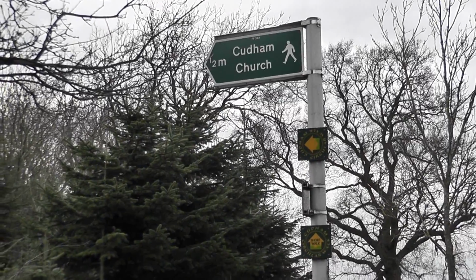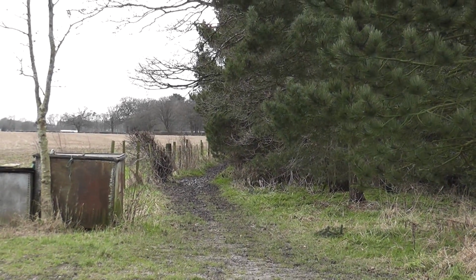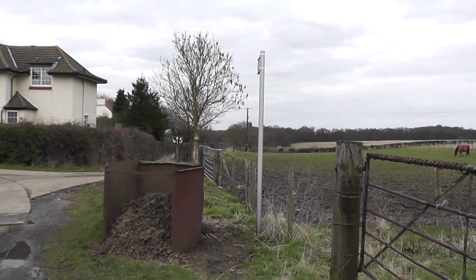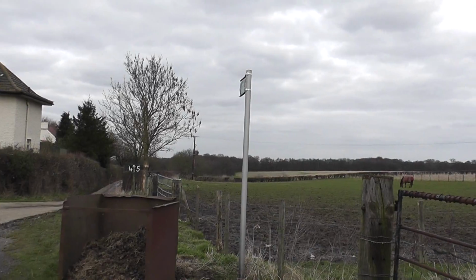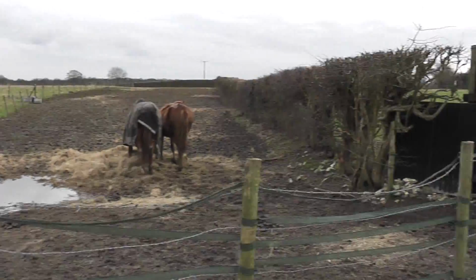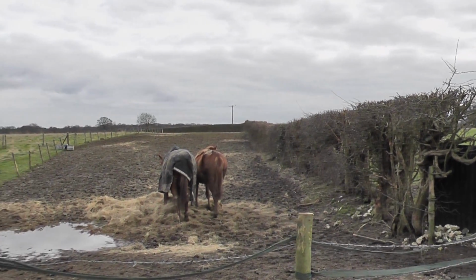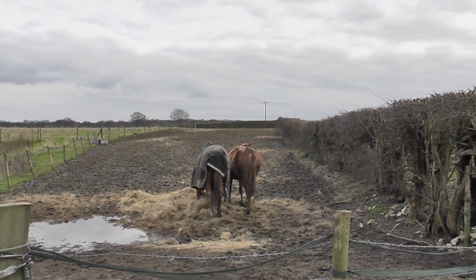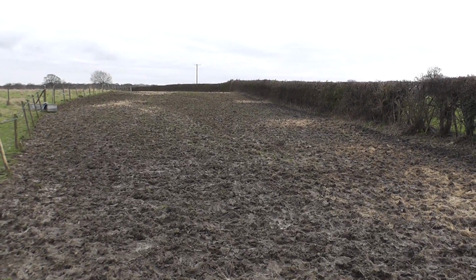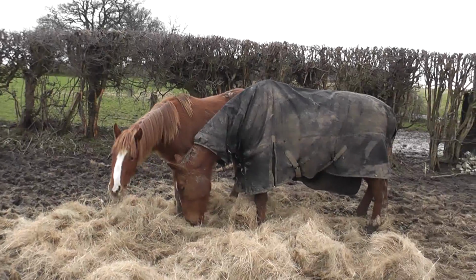Turning right onto the lane, you still have to contend with a heap of mud down that section. So just before reaching those cottages on the left, there's a couple of footpath signs here. That one pointing on towards Mace Farm. And then this one here on my right, which I believe is the one we're following. This narrow strip, as you'd imagine with horses in it, has been absolutely turned into a quagmire. Cheers, lads.